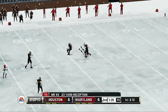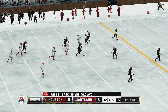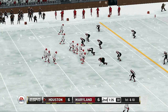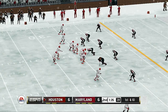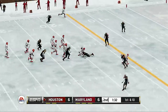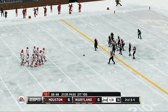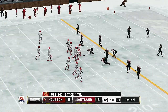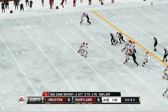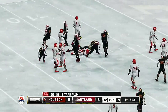The cavalry's coming. That makes it first and 10. Fires quick. He's got another one. And he's hit immediately. They just took what the defense gave them on that play. Yeah, you're right. That was a good job of getting that pass completed for positive yardage. Makes it to the 11.